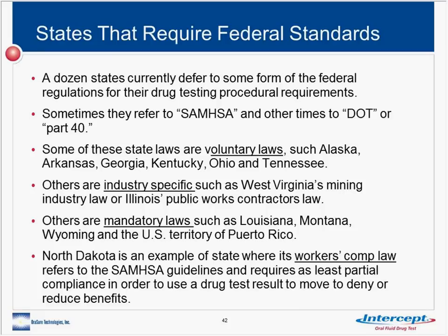Now, I mentioned some of these state laws are voluntary. Where I live, I'm not required to comply with the law, but if I do, and I can get into the program, I can get a 5% discount on my workers' comp premium. Sometimes states offer something different than a workers' comp premium discount. But Alaska, Arkansas, Georgia, Kentucky, Ohio, and Tennessee have voluntary laws, and they simply defer to the federal regulations for certain parts of the procedures and processes of a drug test.